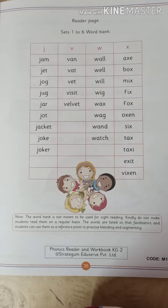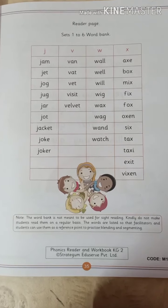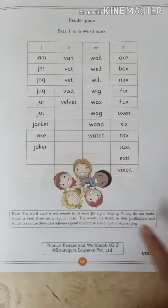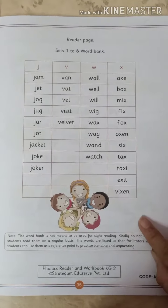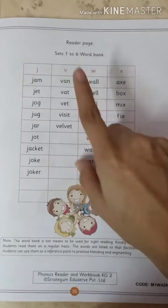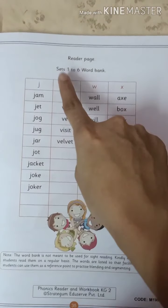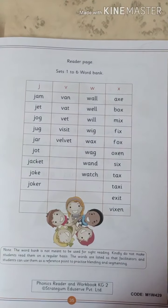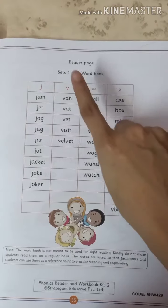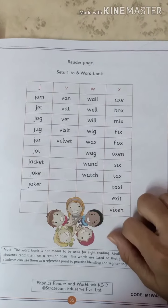Today we are going to do a worksheet which is there in your Phonics reader and workbook, page number 35. Let us see what is there on this page. Reader page sets 1 to 6 word bank. Today we will revise all the letter sounds of set 1 to set 6.